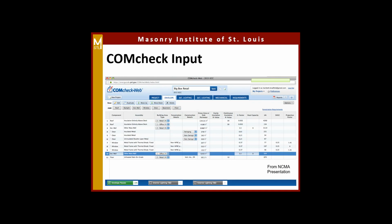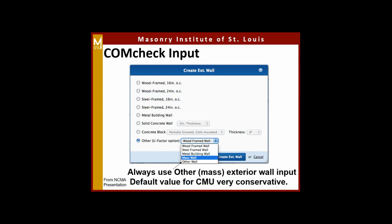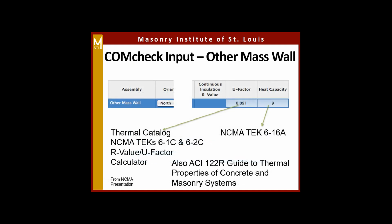One thing I want to highlight is when you go down to mass wall and there's a drop down, be real careful. Do not use concrete block here. That number is out of the ASHRAE manual, and it's really old and really inaccurate. So what you can do is go down to mass wall, and then you can pull in the U value directly, the specific gravity, as well as the heat capacity value. These you can get from the tech notes. You can get it from the 122 elements. The heat capacity and the U factors are all in there. There's a variety of different locations where they are. Use those.